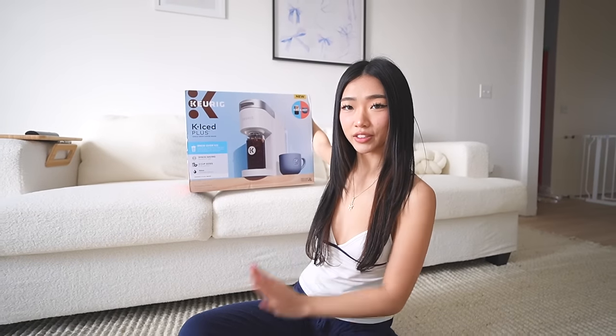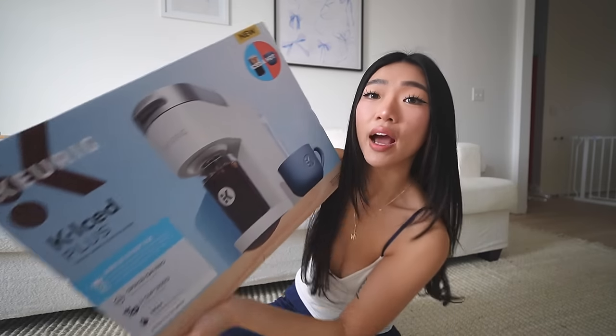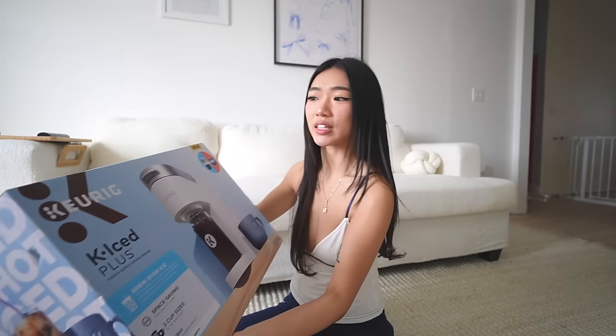Recently, I've wanted a really nice coffee bar setup. So today we're gonna be setting up my little coffee bar. I just bought this Keurig. I actually got it from Target. It can make iced or hot coffee, which is freaking slay. So let's open this bad boy up.